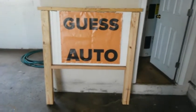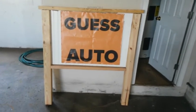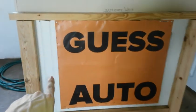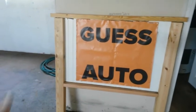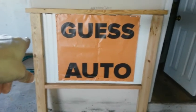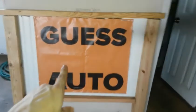But let me turn it around and show you this. Alright, this is it right here. I bought these boards from Lowe's. I framed it out. I got a piece right here that is actually siding to a shed, but it worked out pretty good to be in there. I nailed the board straight through that into another board on the other side. Put the top one and the bottom to frame it out. And then I stapled this banner that I already had onto the board.